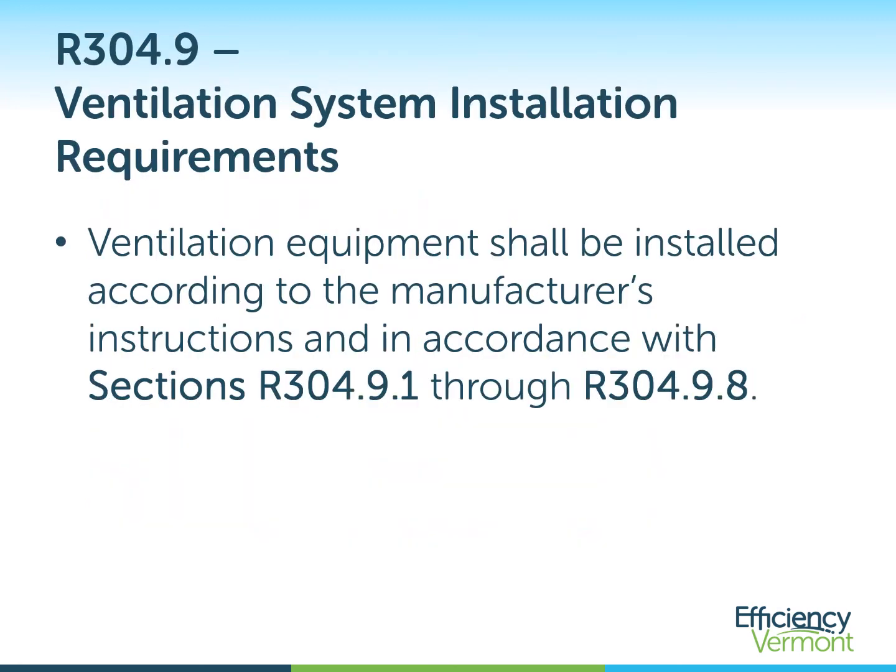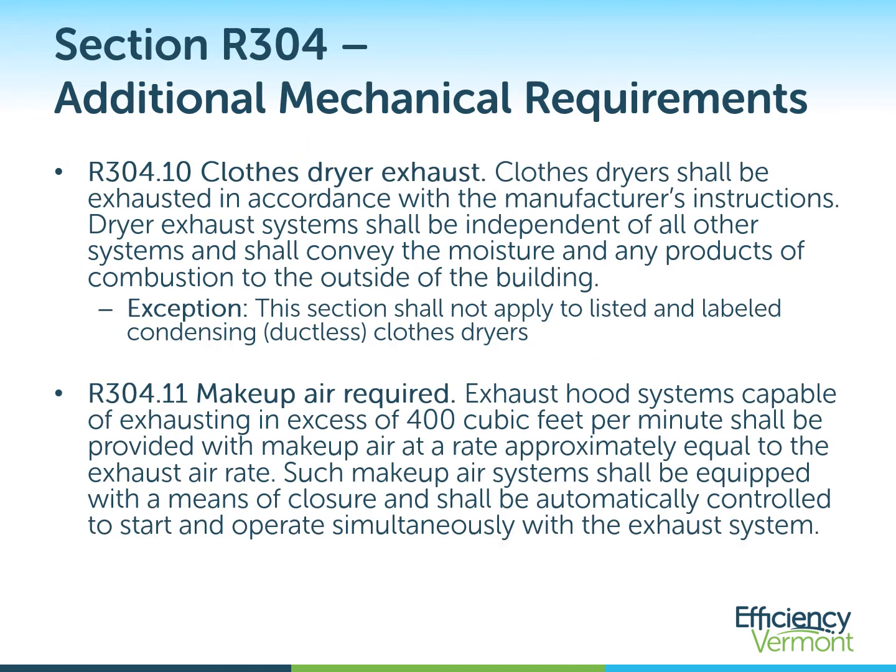Finally, in regard to mechanical ventilation system requirements, it basically just stipulates that the equipment should be installed according to the manufacturer's instructions and in accordance with the guidelines set out through sections R304.9.1 and R304.9.8. And the final two mechanical requirements of note: clothes dryers need to be vented directly to the exterior of the building. They cannot be exhausted into other places, such as garages or crawl spaces.